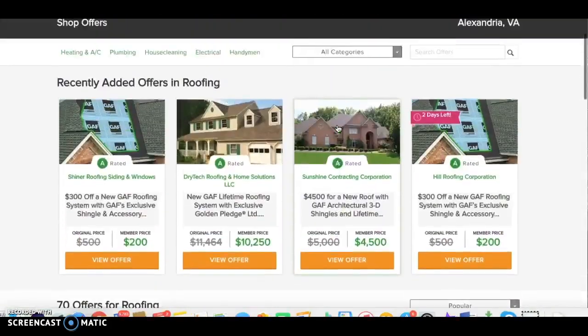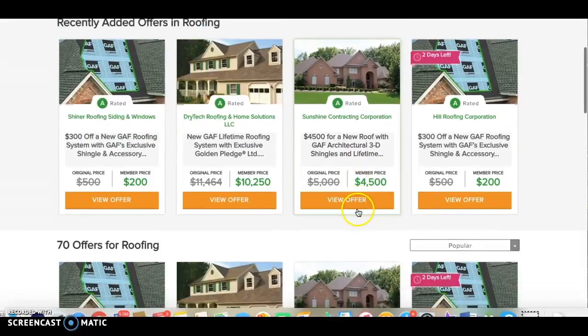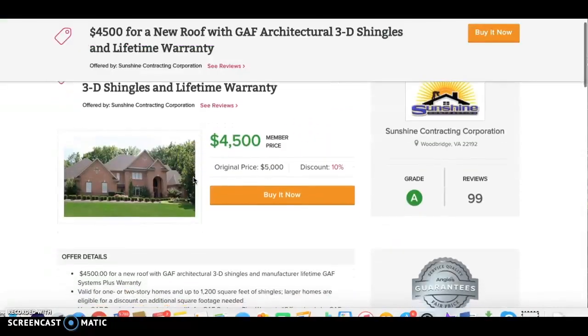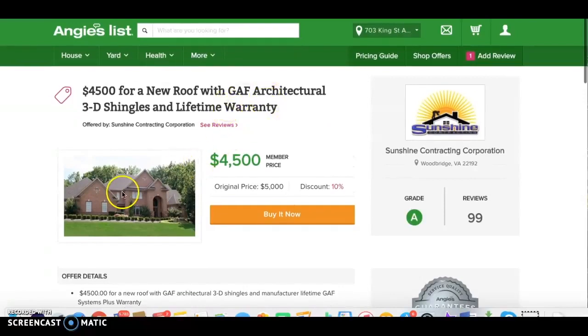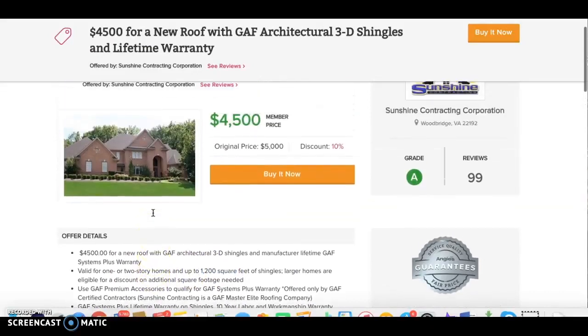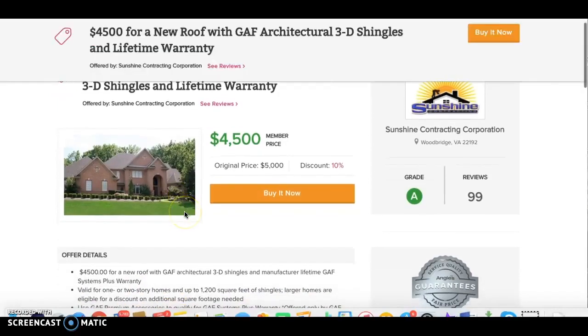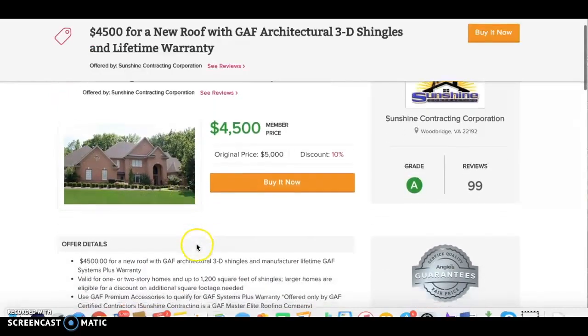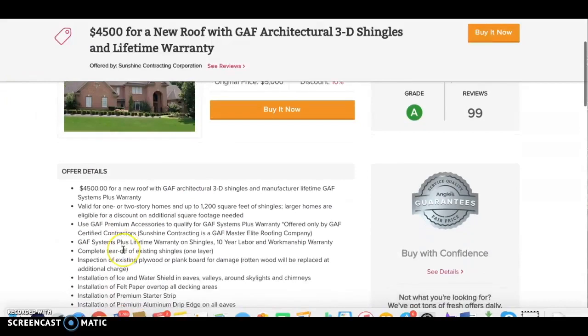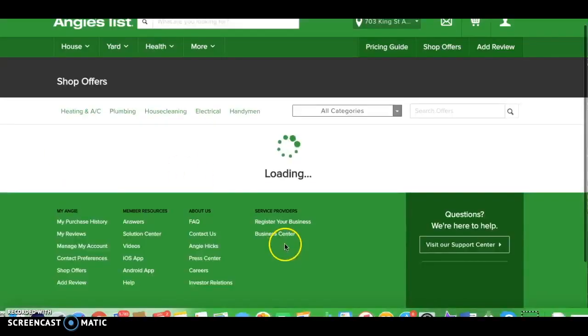However, let's just say you have a townhouse type of roof. Here we go, $4,500 for a new roof with architectural shingles. So that's pretty good. And this is 1,200 square feet of shingles, so that would more likely cover an entire townhouse. So you get a brand new townhouse roof with architectural shingles for $4,500. And actually, 1,200 could probably go towards a larger house as well.